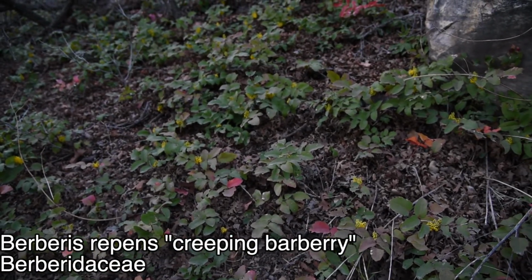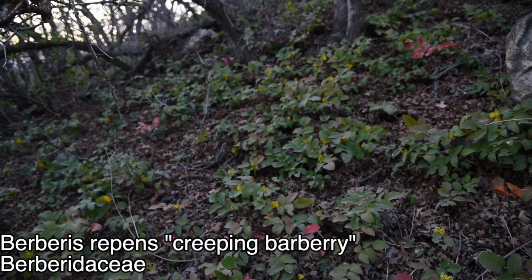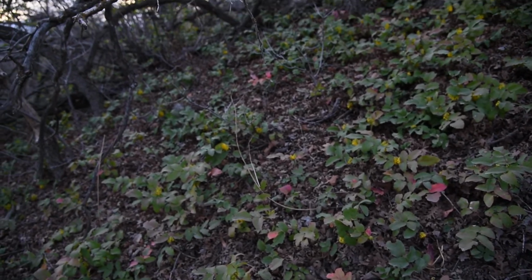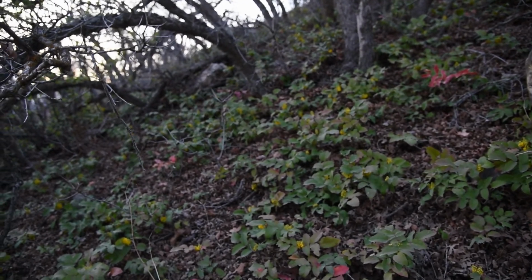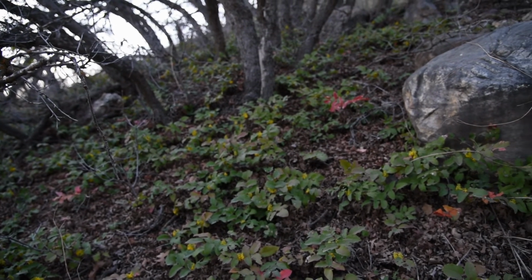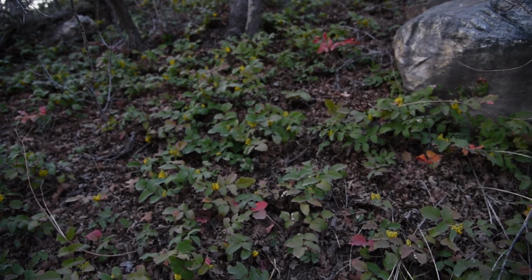Now, I say Berberis or Mahonia because there's a bit of controversy over what genus it belongs in. For a long time, it was considered a Mahonia, but there's since been genetic tests that have shown that Mahonia is actually a genus set within Berberis. Although there's some controversy there too, it's not entirely sure if that whole thing can be broken up into multiple genera or just kept as one giant Berberis genus. So until then, I'll be referring to it as Berberis for this video.